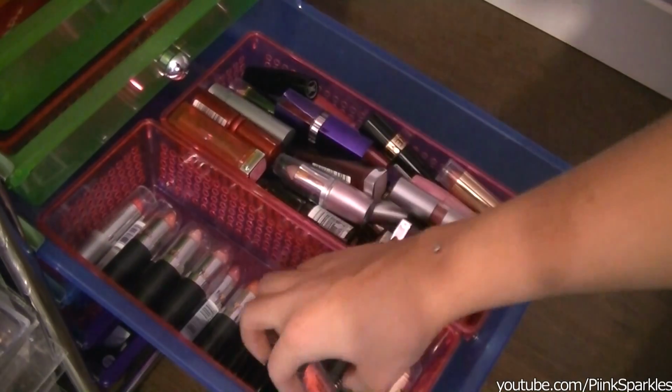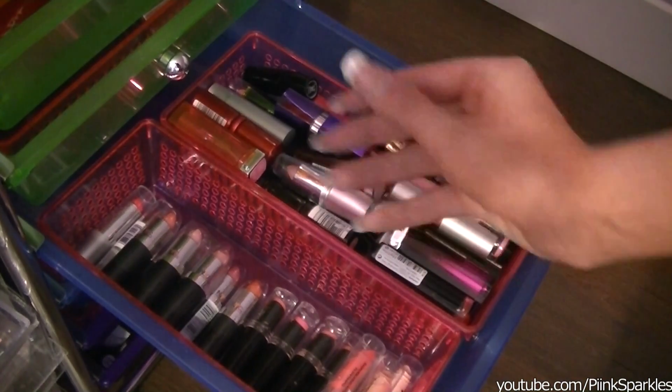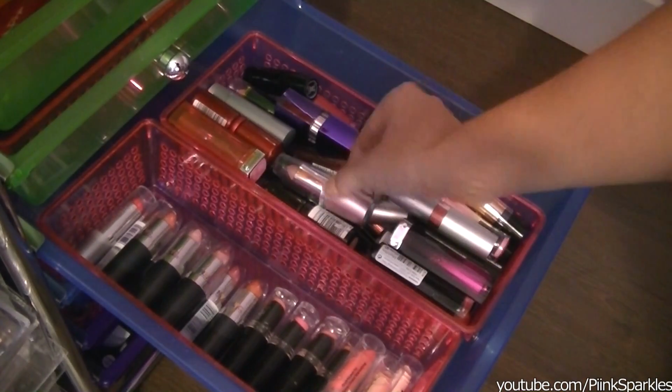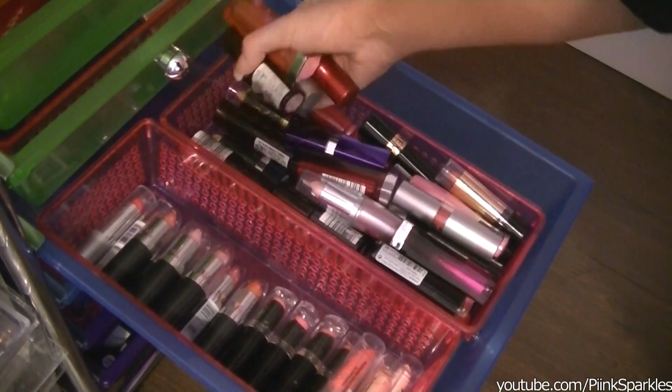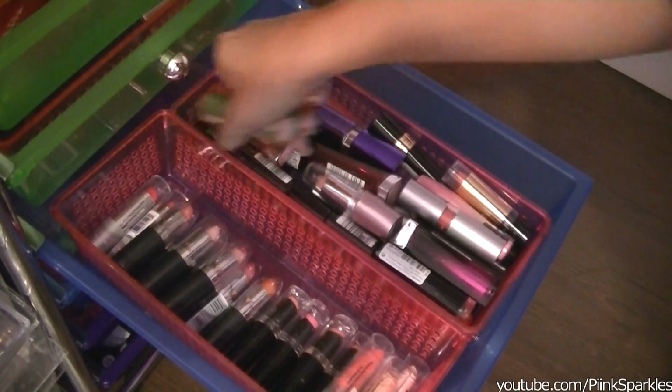And here's just all my other random lipsticks that I barely reach for, but I can't throw away because I just love makeup. Or lip stuff, I should say, but I should start throwing away a lot of these. These are just all random, and it goes pretty deep in there like that. I'm not going to go through those too much.